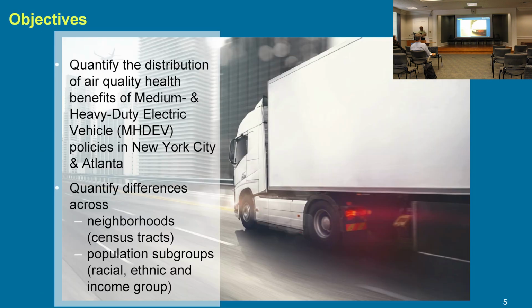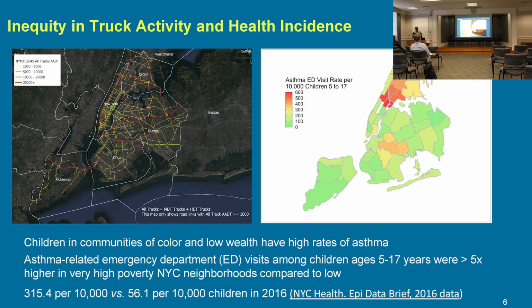All right, so the objective of the study is to quantify the distribution of air quality health benefits of medium heavy-duty trucks in New York and Atlanta. I'll focus just here on New York City, and look at the quantification of these differences across neighborhoods, census tracts, and various population demographic subgroups. If you look at the truck activity in New York City, it's fairly non-homogeneous, with quite a bit of trucks on different roads, and the colors show the number of trucks on a daily basis. They go from between 100 to 5,000 at the lowest color, to more than 20,000 trucks per day in some areas of the city.